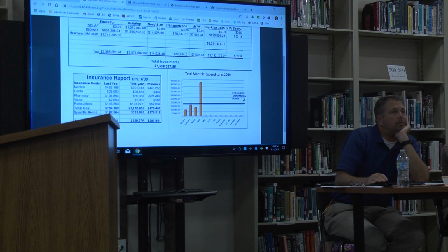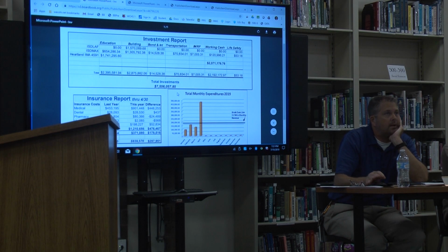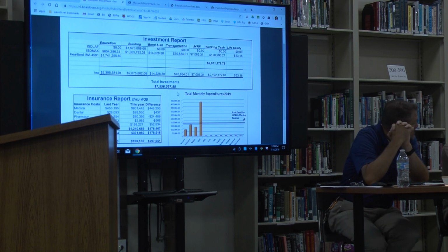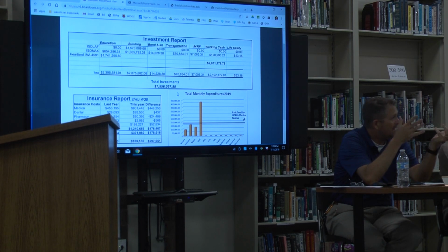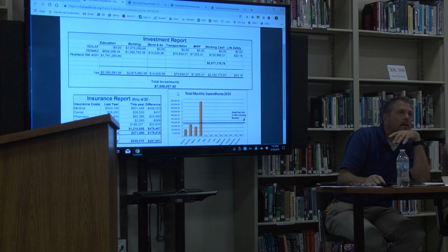On the investment report, this is our total in investments that we have. I do need to report out, because today we started our financial audit. One of the questions that came up was with the Heartland IMA account. We've made almost $19,000 in that this year. And that was a really, really good choice. But that is our investment insurance report.